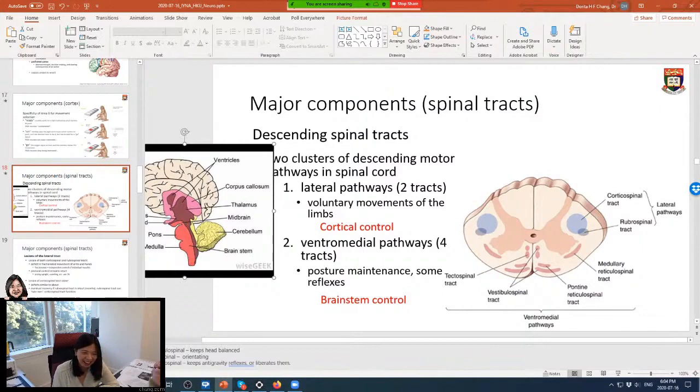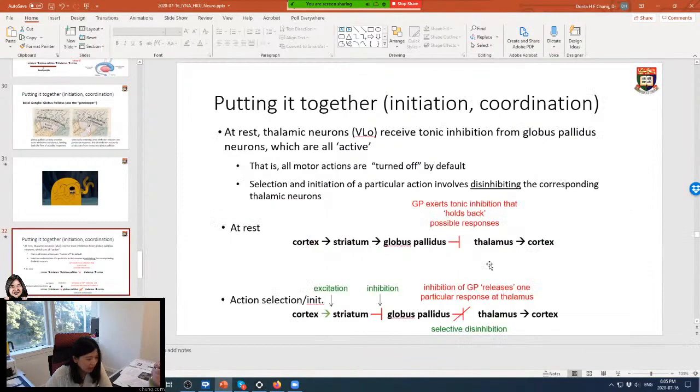Sumit has this question on the chat. The striatum is inhibited when GP releases an action to the thalamus. Whereas, okay. So I'm going to bring back the slide. I apologize for skipping, I lost a few minutes because of the crash. But here it is actually. Okay. So not exactly. The order is a little bit different.